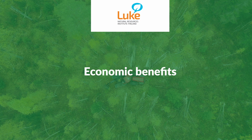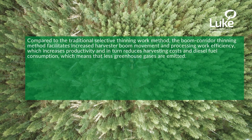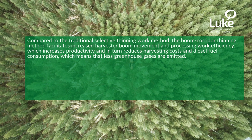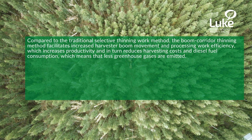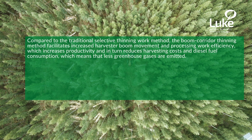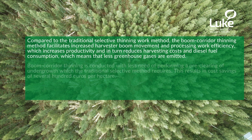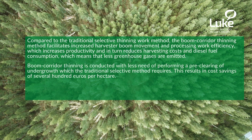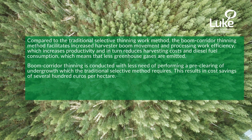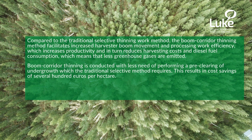Economic benefits. Compared to the traditional selective thinning work method, the boom corridor thinning method facilitates increased harvester boom movement and processing work efficiency, which increases productivity and in turn reduces harvesting costs and diesel fuel consumption, which means that less greenhouse gases are emitted. Boom corridor thinning is conducted with less need of performing a pre-clearing of undergrowth, which the traditional selective method requires. This results in cost savings of several €100 per hectare.